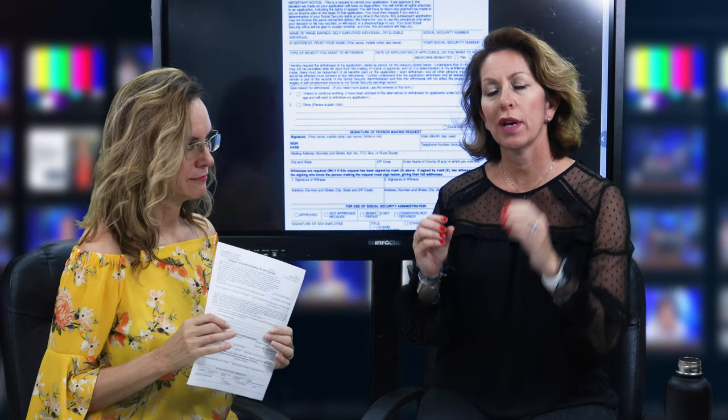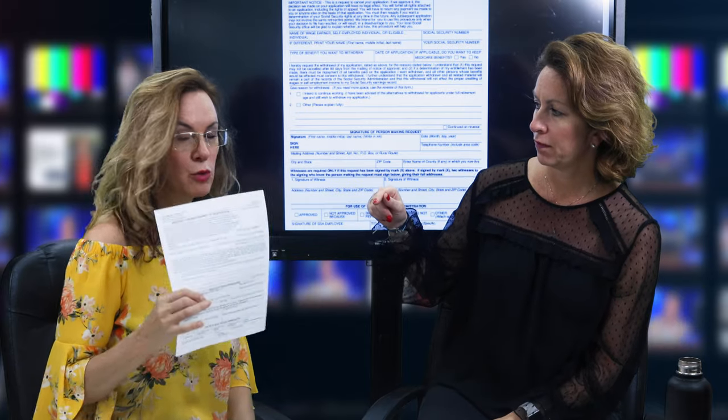So there's two types of do-overs. This one is what we're going to talk about. It's called revoking it. The other one is suspending it. So if you want to revoke, what you need to do is fill out a form. You have 1 year from the time that you sign up to revoke that Social Security. Okay, so first of all, you will need this form.